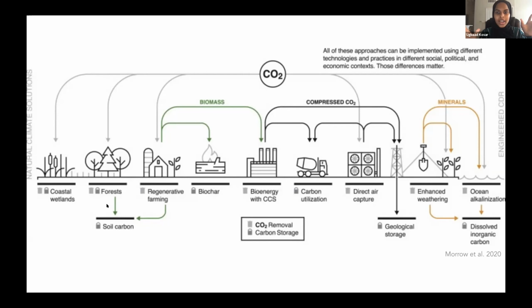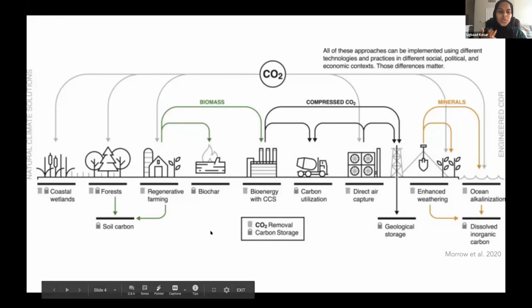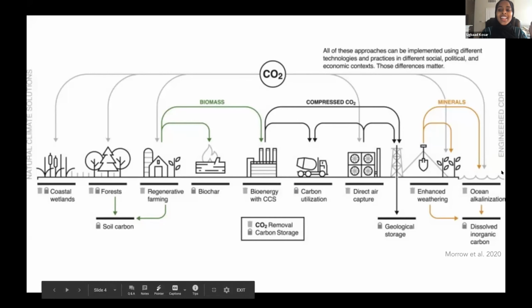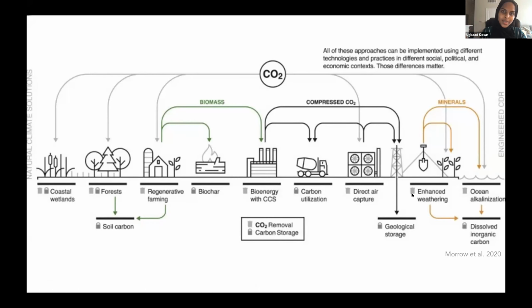As it was mentioned, you can divide it into two areas. So we have our natural side over here, things like restoring and protecting coastal wetlands or protecting and managing forests, adopting regenerative farming practices, which I'll get into a little bit. And also the technology side, which is really just trying to mimic what nature already does, right? Through photosynthesis, which is that drawdown of the carbon and then storing it or using it for other products.